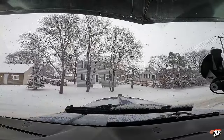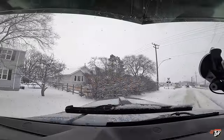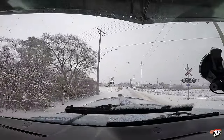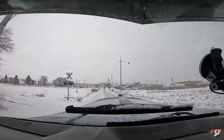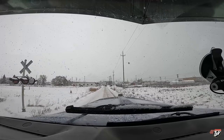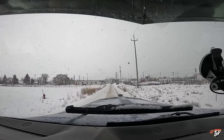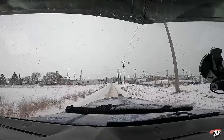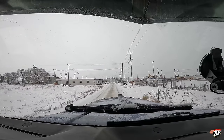Hopefully this snow doesn't get any worse throughout our day. We'll be driving into the dark. I'd really prefer not to have snow added onto that. But it is what it is. We'll do what we can, right? A little bit of snow never stopped anyone. Not up here, anyway.